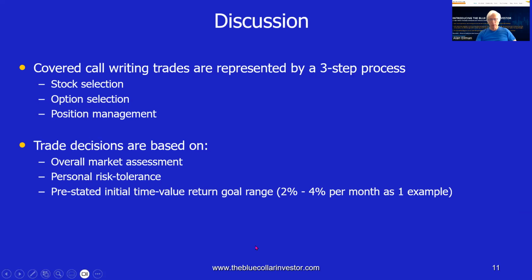So let's summarize now. Covered call writing trades are represented by a three-step process. Number one, stock or ETF selection. And I showed you the three reports of eligible candidates we offer our premium members. Second, option selection. What strike and what expiration date? Are we going to go in the money or out of the money? Are we going to be defensive or more aggressive? And then finally, position management. I showed you the first step to that with the 20%, 10% guideline entries.